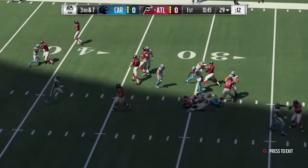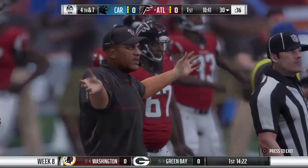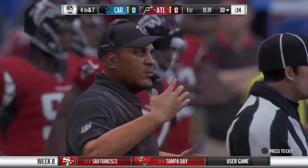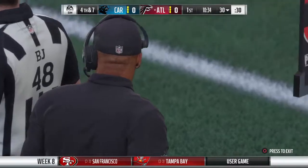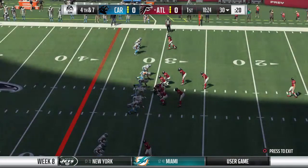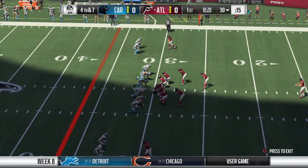They'll run it now out of the gun. Not much room here as he only gets it to about the 30. Only a yard on the pickup there, and it's going to leave him with a 4th down. The Falcons send out their punter. He'll kick it away after a 3-and-out on the opening drive of the game.